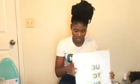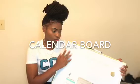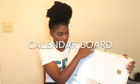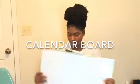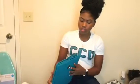This one was from Bed Bath & Beyond. It's like a little poster board. It has cardboard in the back, and it was $5. It says, you got this. It was really cute. The marble and the gold was just a great accent piece. You can put the month, day of the week, each month. It comes with a whiteboard marker, an eraser, and a sticky notepad area. You could put different reminders and stuff. That was really, really cute.